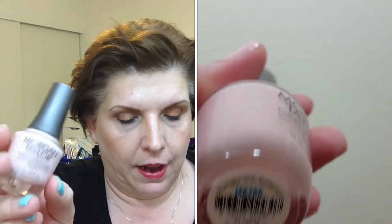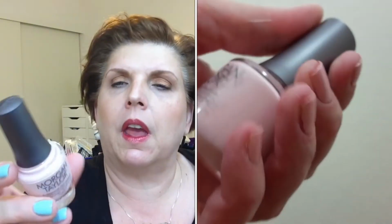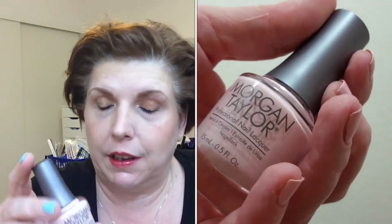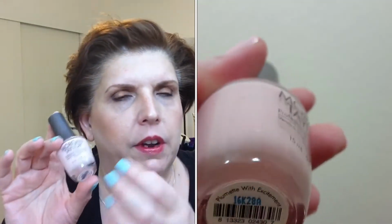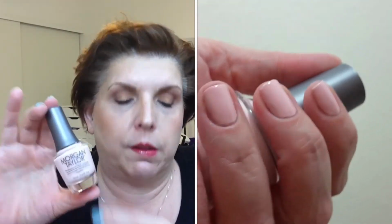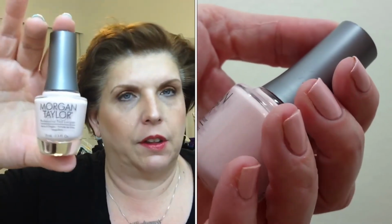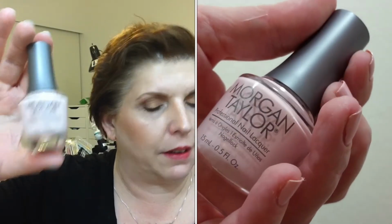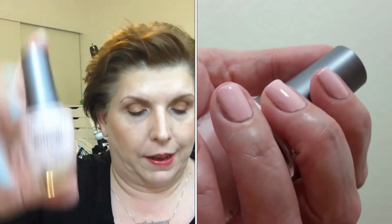Next polish is Plumette with Excitement, and this is a pastel pink cream. Usually polish in these type of shades, that white and pink, tend to be very, very streaky. And this wasn't too bad. So if you really like those very, very light pinks, and you're looking for one with maybe a better formula, this might be it. I did make a notation, that's what I'm looking at down here, that this had a better formula than I expected. So Plumette with Excitement.